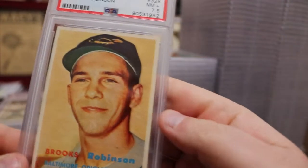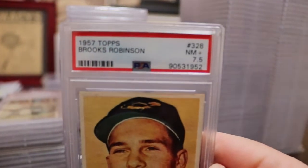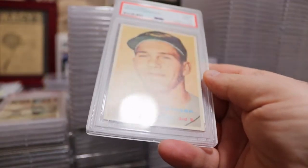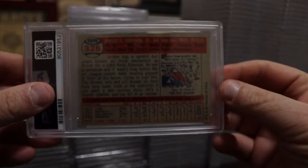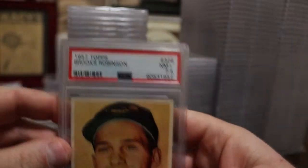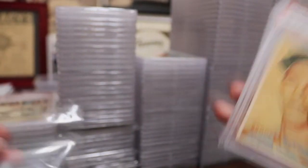Other than about a hair left to right centering, a hair or 2. This card is absolutely beautiful. The color, the surface. I'll have the light on it so you guys could see. I mean, it's just a phenomenal card. It's definitely part of my PC. One of my favorite cards ever. So, anyway, there it is. Brooks Robinson rookie, 57 Topps, PSA 7.5.